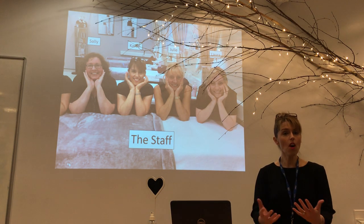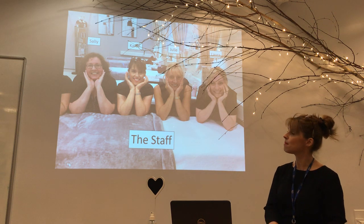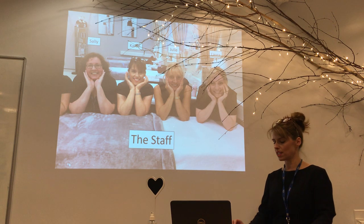Staff also wear a uniform. We need to wear black. We also need to tie our hair up, and you can see some of the key members of staff there on the slide.